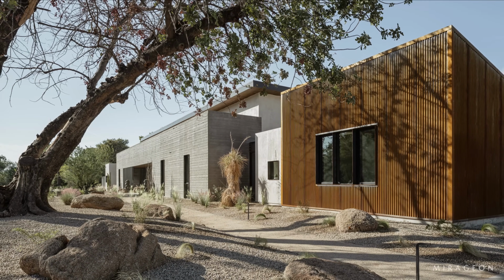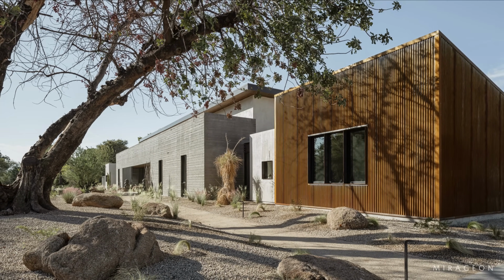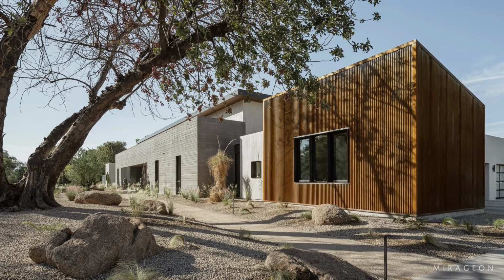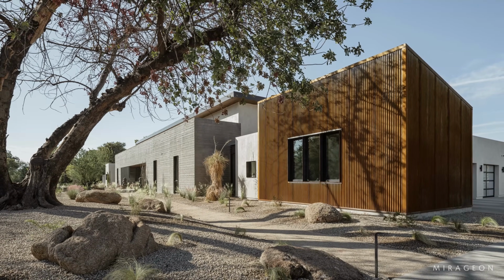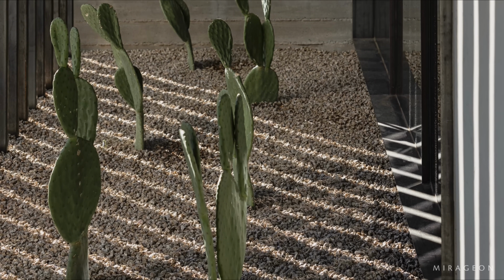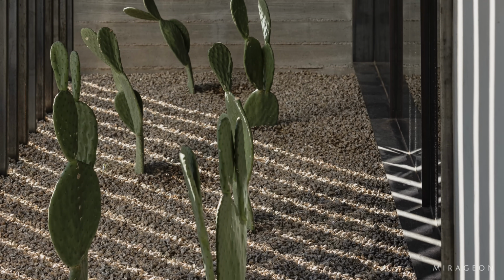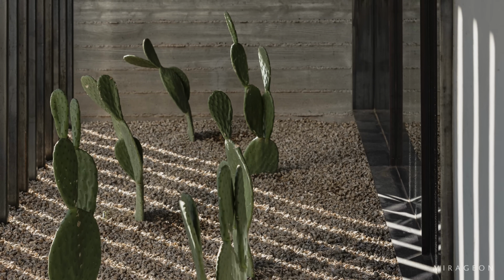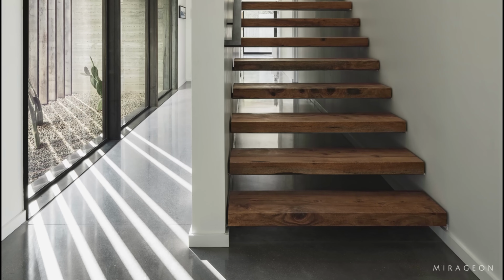The house's facade is composed of materials well suited to the arid climate, such as board-formed concrete, rusted corrugated metal, hand-troweled stucco, steel, and glass. Each material has a unique texture and finish, evolving over time with exposure to the elements and striking a balance between contrast and complementarity.